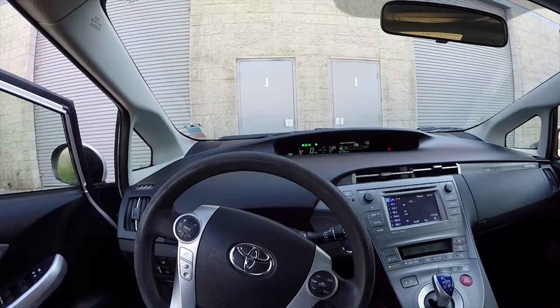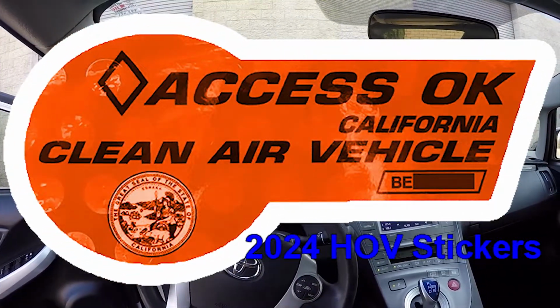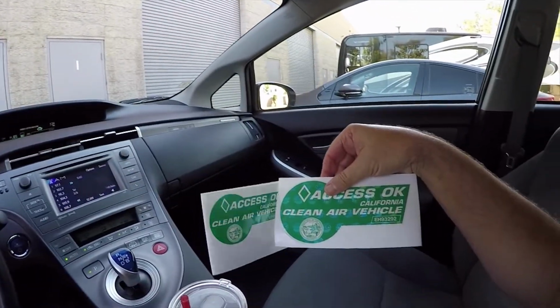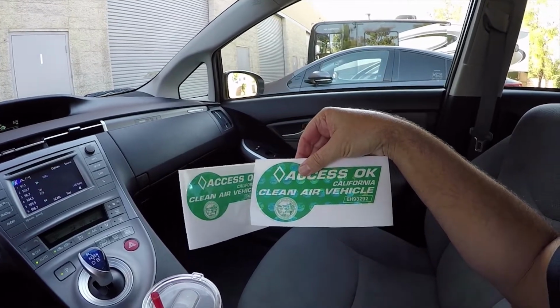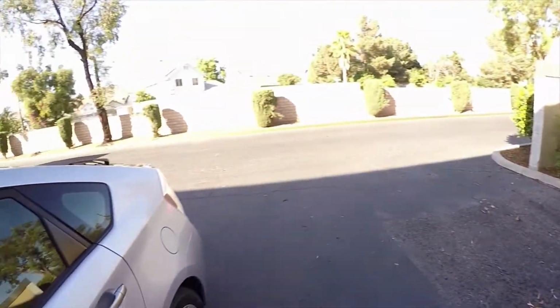You have the opportunity, and I'm going to show messages on the screen here, to get the newest orange carpool sticker. See, this is the green one. You can get the orange carpool stickers, or in January you can get the new blue carpool stickers, because they're going to change the color. They change the color each year.